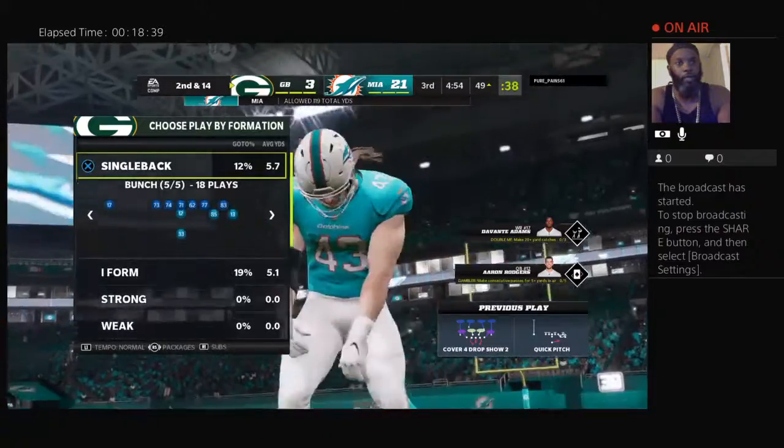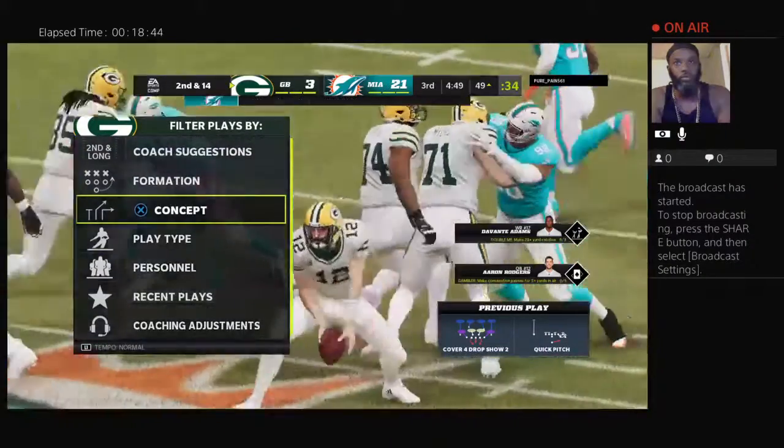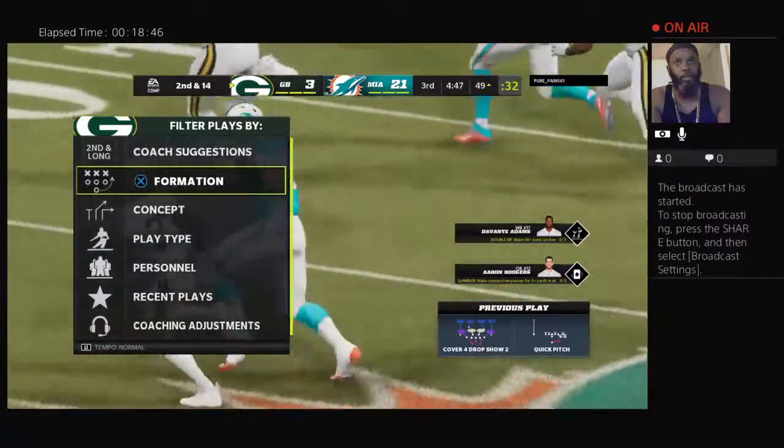That's going to go as a dude. I mean, this guy wasn't even blocked, bro. This, man.